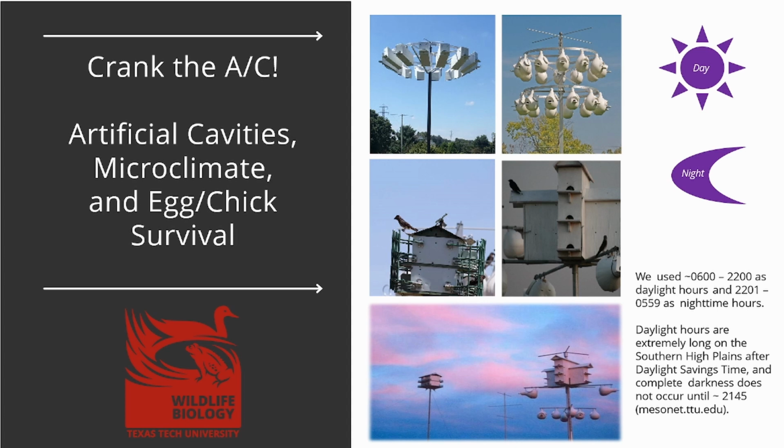And then we divided those data up into 2 time periods to evaluate various extremes. And please note, on the southern high plains, where we are on the edge of the central and mountain time zones, daylight hours in the summer are extremely long. So we divided the data between daytime hours, 6 a.m. to 10 p.m., and nighttime hours, because heat and or cold and associated relative humidity may have various impacts. For example, excessive heat may cause eggs to die, or chicks to jump from the gourds, or cause the parents to abandon the nest because of heat stress. Or conversely, cold conditions, which were more likely to be experienced at night, at least in Mr.